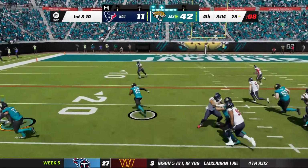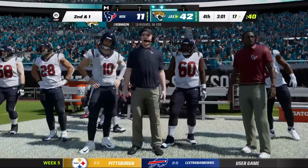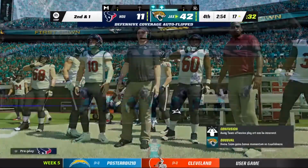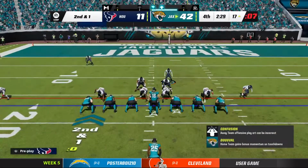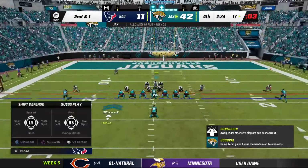Robinson up the middle. He's tackled a yard short of the marker. Good gain of 9 on first down. I know you're trying to wring every yard out of a run, but I think 9 yards there is ideal in this situation. Yeah, now next couple plays, you'll only need 1 yard. Keep that clock rolling with a lead here in the 4th.